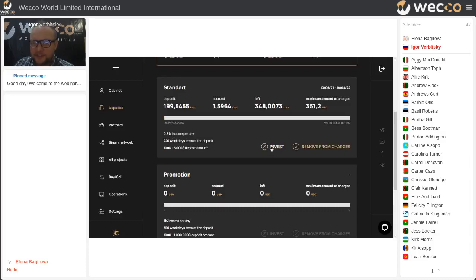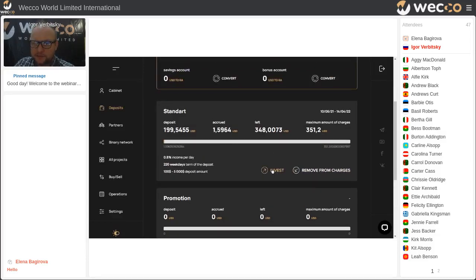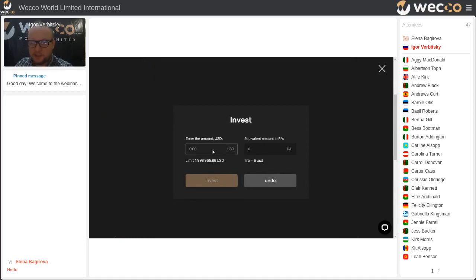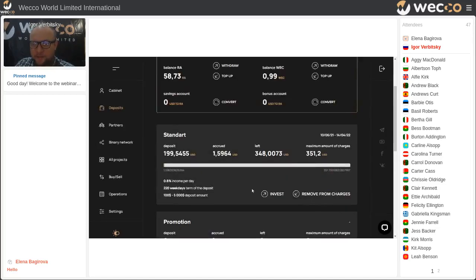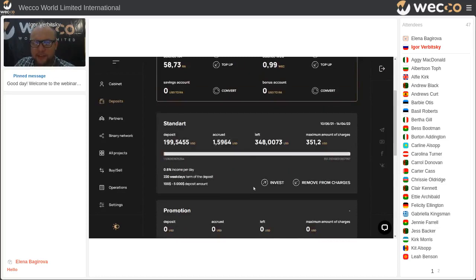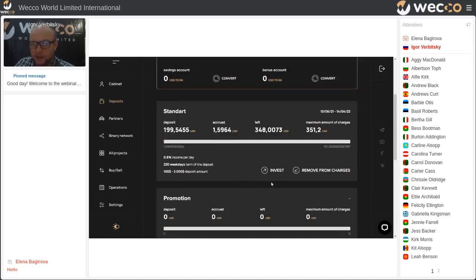And these are buttons where I can, for example, add 2.5 RAD. I don't want to invest in the starter tariff. I will wait for the promo and then I'll make a deposit to hold this volume. Well, promotion is empty.